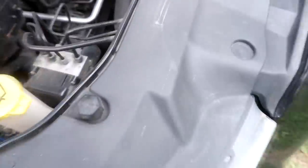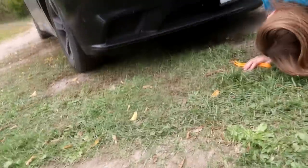Oh, we lost it. All the way down there. Is it on the ground? I don't know. All the way down there. This is why you don't do it at home, you lose them. I'm not going to video any more of this, but we're going to do this. We'll get it done and we'll show you later.